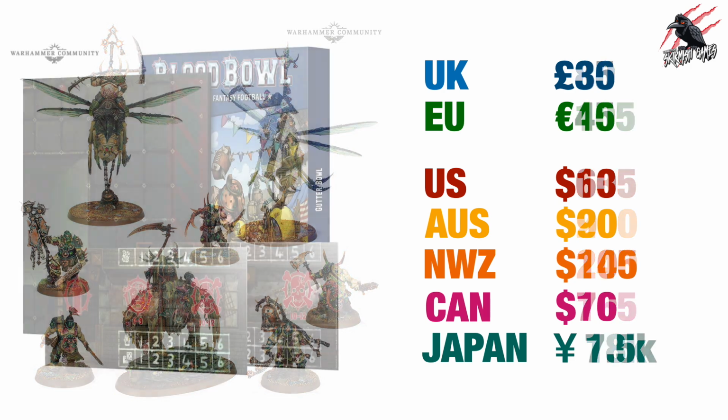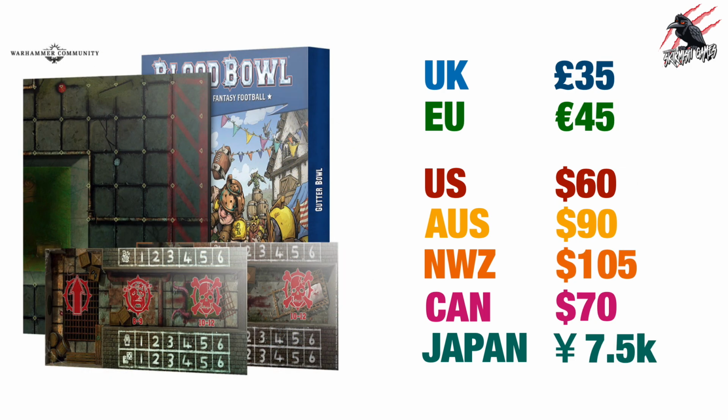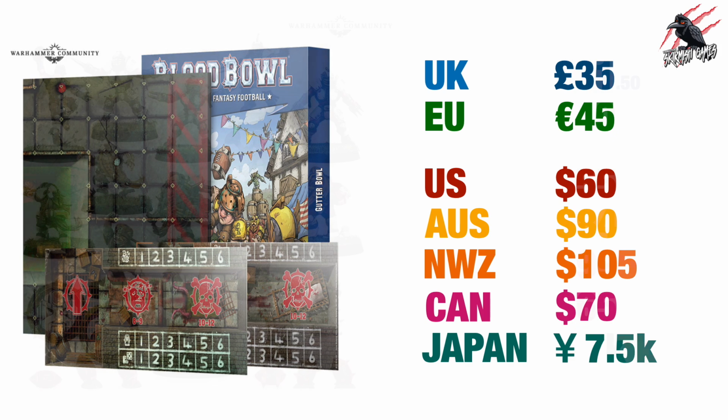Right, now we're on to Blood Bowl, and this is the Gutter Bowl, the game of street-level fantasy football mayhem. This is going to give you the double-sided board with the street and the sewer. You're going to get the 2 dugouts, and you're going to get the rule book as well. In the UK, this is going to be £35, EU $45, and then US around $60, Australia $90, New Zealand $105, Canada $70, and Japan 7.5 thousand yen.